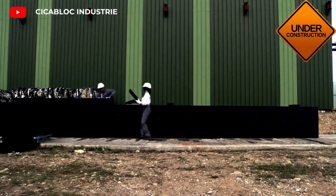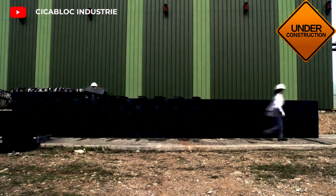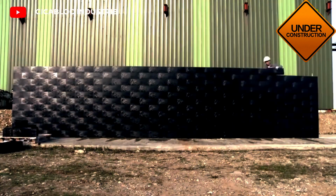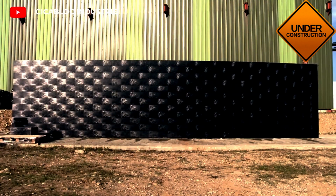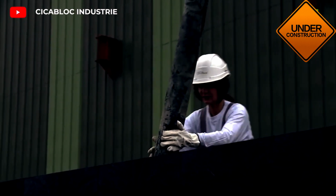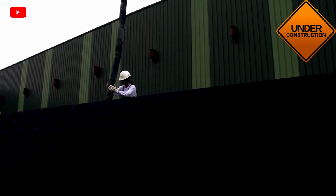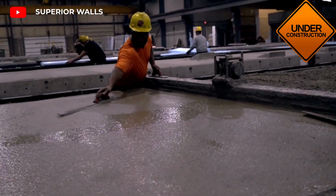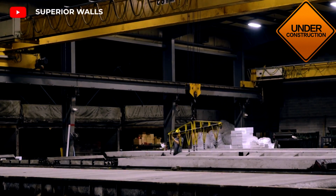Thanks for sticking with us through this exploration of the latest breakthroughs in construction technology. We hope you enjoyed seeing how these innovative techniques and materials are revolutionizing the industry. From the impressive durability of prefabricated wall panels to the eco-friendly magic of bifusion blocks, it's clear that the future of construction is bright and full of possibilities.